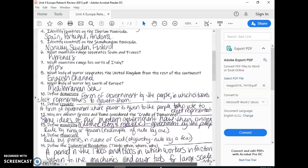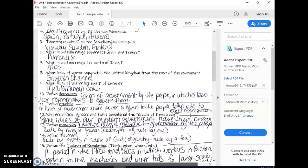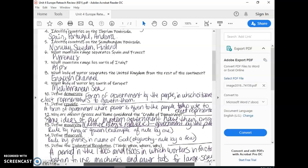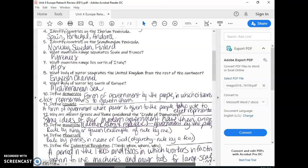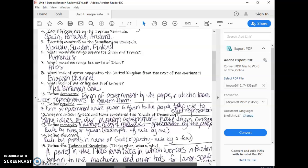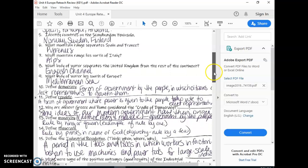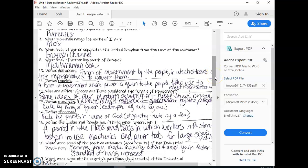13. Monarchy is ruled by a king or queen, and this is also an example of rule by one. Okay. Number 14. Theocracy. That is ruled by priests in the name of God, and that is an example of an oligarchy, which is ruled by a few. Let me go back to democracy for a moment. Republic is ruled by many. It's not ruled by all. A direct democracy, remember, is ruled by all.